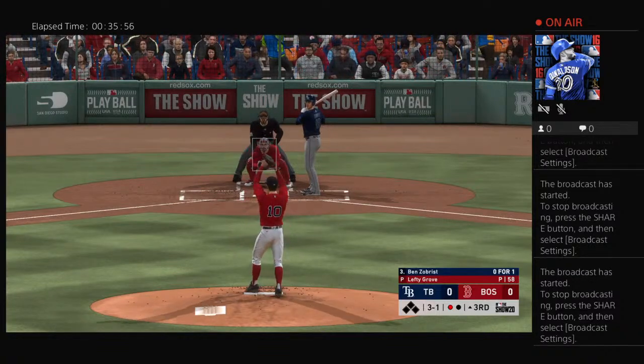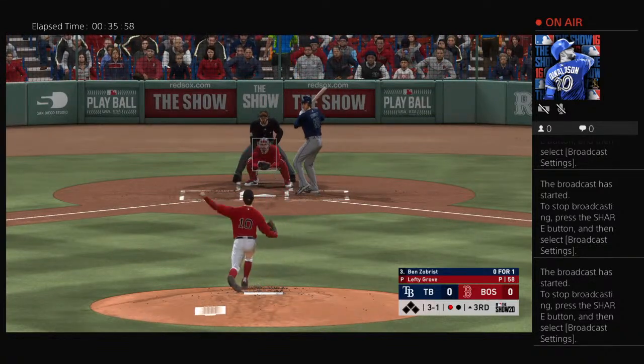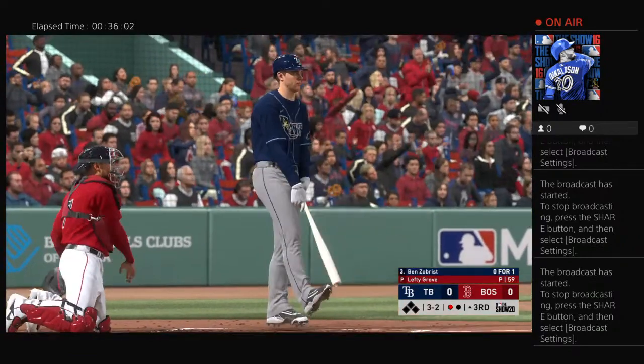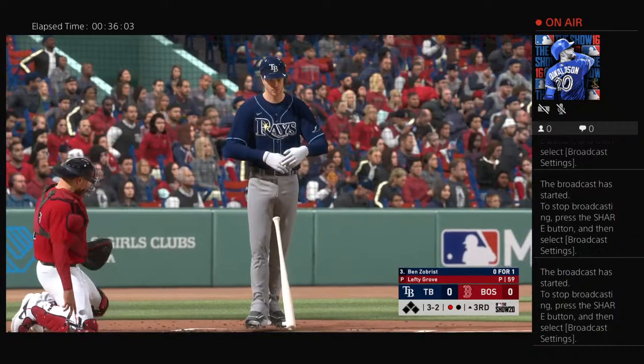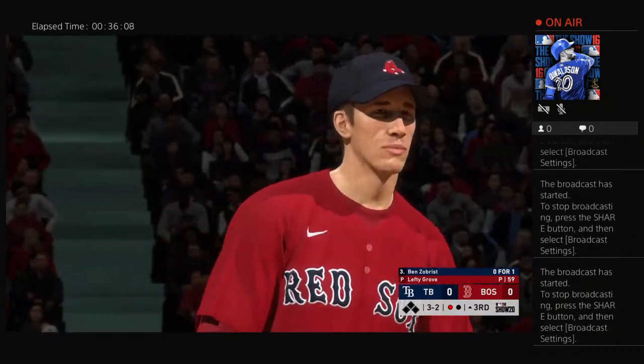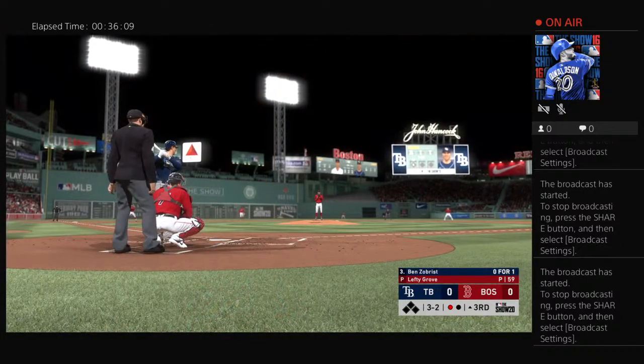Hitters count all the way. Here it comes. We got 3-2 now. When you get yourself to a 3-1 count and you get a fastball, those are the ones you really want to punish. Couldn't get the bat on it, so we'll see if that comes back to haunt him.